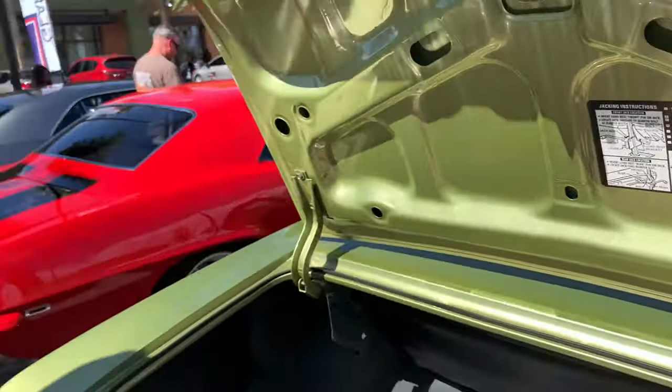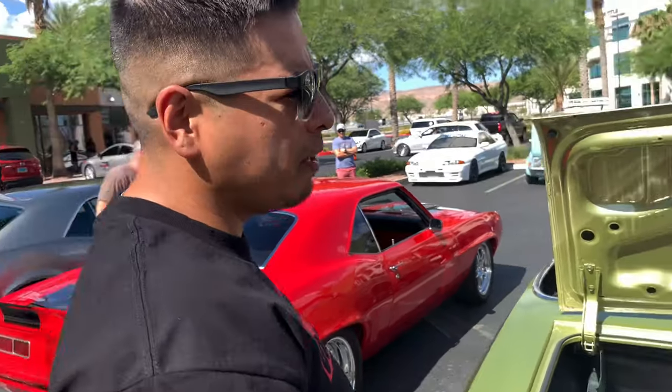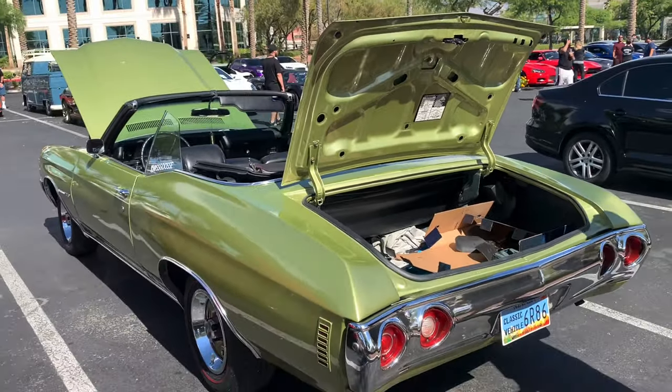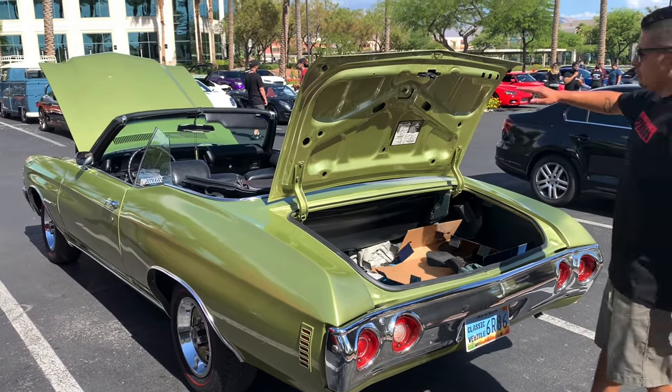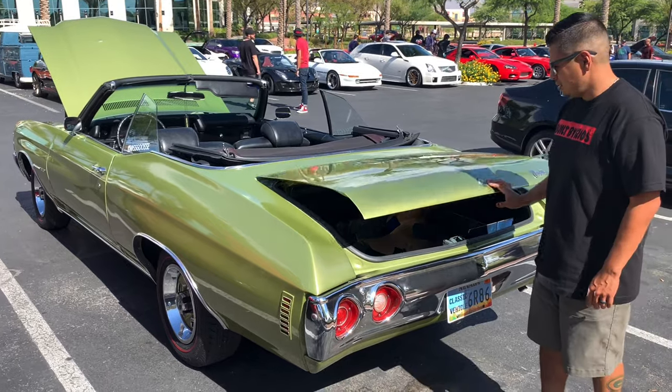Where did you find this car? Arizona. We took it from Tempe, kind of the Phoenix area. Phoenix area? Such a great find, very nice, man. This is a beautiful, beautiful Chevelle, man.